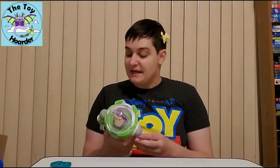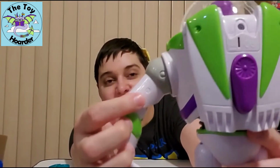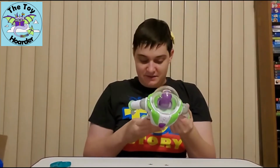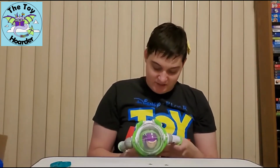So it's a little bit sad that that is missing, but he does have some screws in the back here of his arms, which is kind of fun. You can see the little plus marks, the Phillips head screws. And he does have some more articulation than the normal Karate Chop action figure that was recently released.